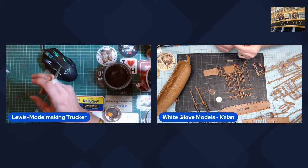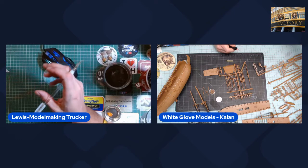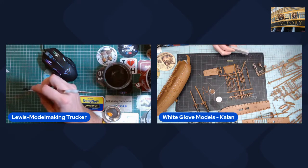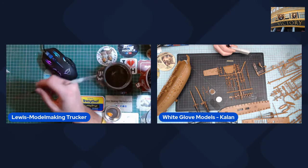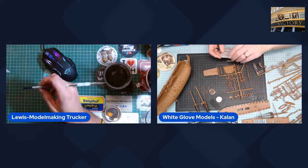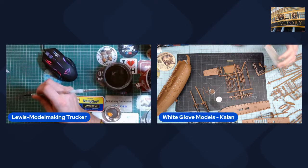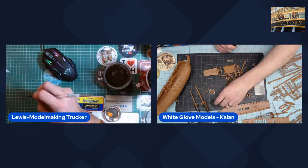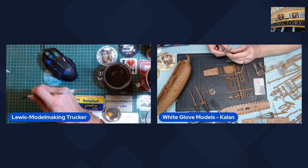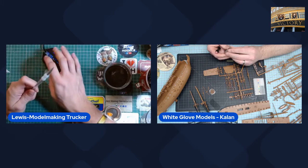Mm-hmm. And it didn't have any of the brass rods. So like the stanchions for the things like the horns and stuff like that, anything that's supposed to be a rod, they were all missing. And after weeks of communicating with the company I purchased it off, I got quite annoyed, and I emailed Revell themselves, and they sent the brass tubes out for me. So I have a complete kit now. Nice.